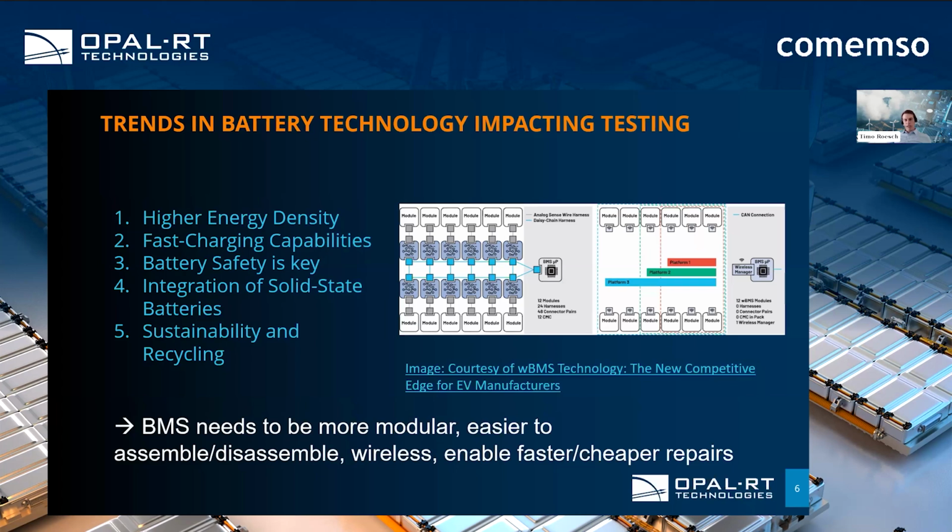More and more we see integration of solid state batteries, of course, in order to get higher energy density. And more recently comes also the focus on sustainability and recycling. It's not surprising, however, that this was not the principal focus in the beginning, but definitely now, after over a decade of electric vehicles, this is coming more into focus. And the BMS needs to be adapted to it, to be more modular, easier to assemble and disassemble, maybe wireless in future, and of course, fast and easy to repair.